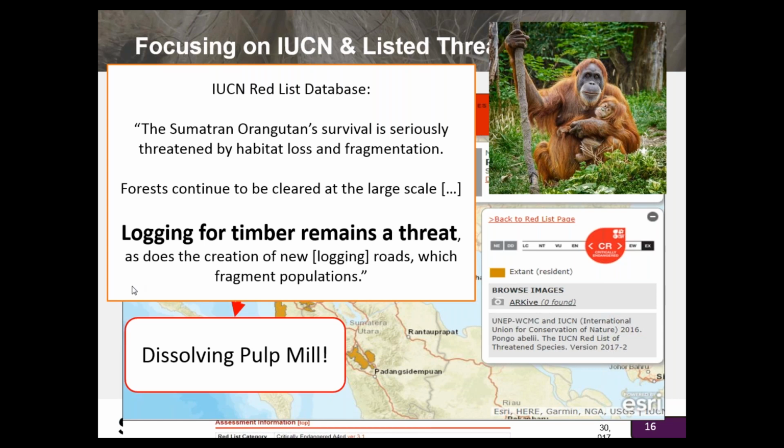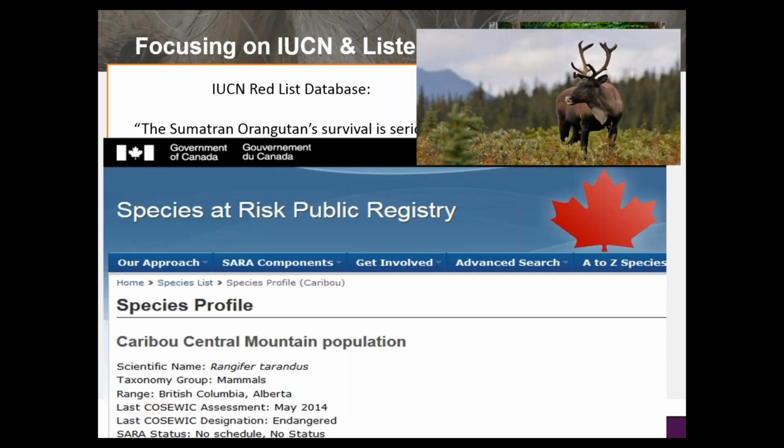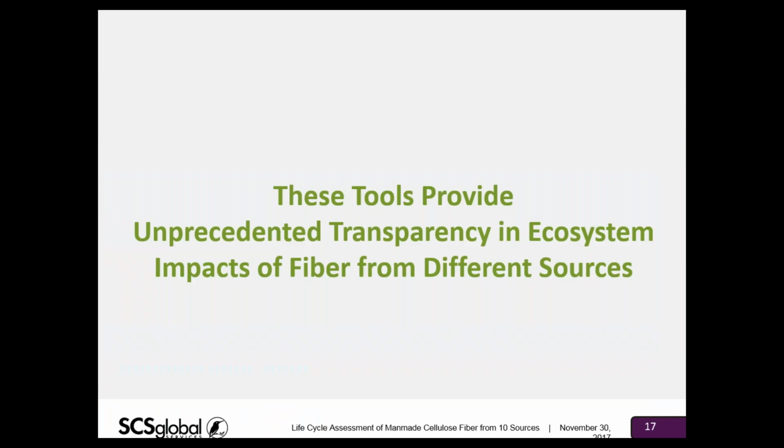And so using these different data sources, we were able to compile a whole inventory of the different threatened species affected in each region. And so, for example, using some of the other lists in Canada, also the caribou was included using the same rubric methodology, as were many other species, but this is just another quick example.